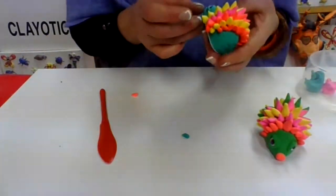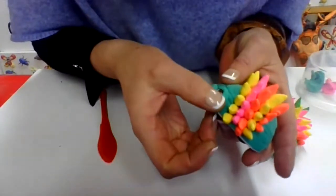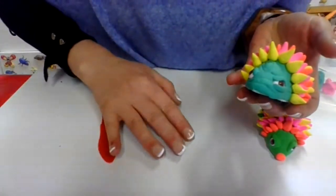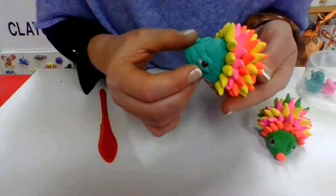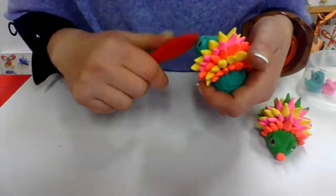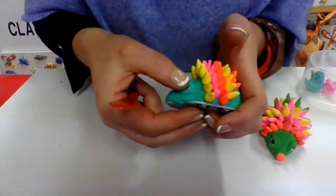Again, I'm going to hold it up to my savages. I can't see what I'm doing when I'm showing to the camera, so I'm just going to go like that, okay? Nip it around like that, and the same for the other one. So it's to make sure that the eye will stay in place. So you don't want anything too thick. Yeah, like that, and up, and up, and up.